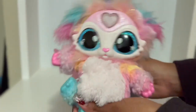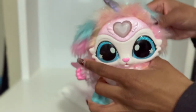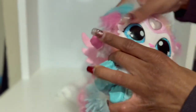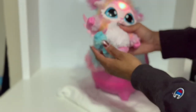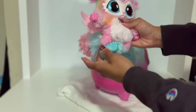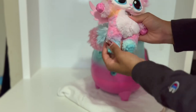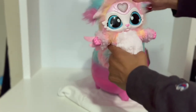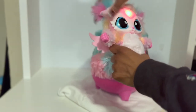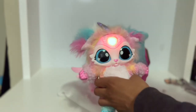So this is the Mixie I got. And I got the pink one. So she's a little bit damp from the water, but oh my goodness, look how cute. She's just talking up a storm. So her legs and her arms are poseable. How cute is this? She reacts to touch. She has a touch sensor right here.